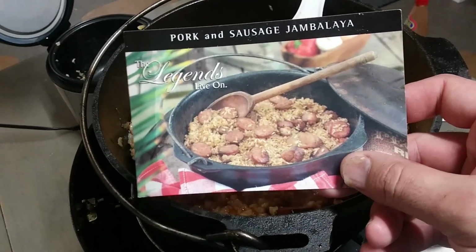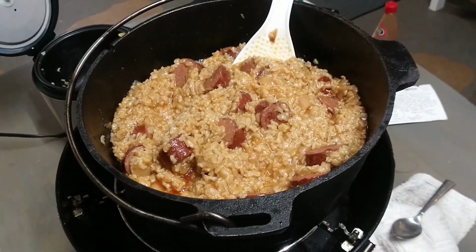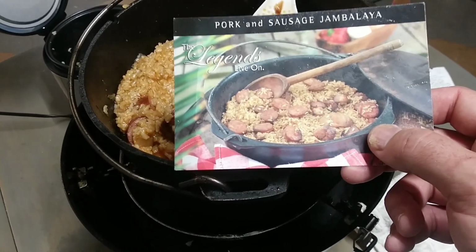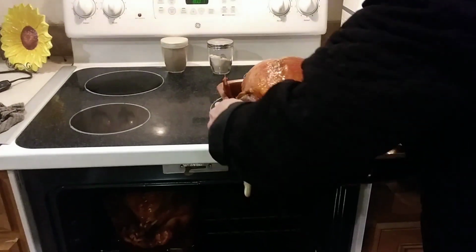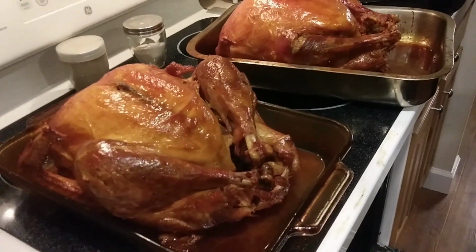Once again, here's the picture on the recipe card, and here's how it came out. Yeah. I even have the same kind of Dutch oven cast iron pot there. Wow. So that's why we're getting that. Now, is that not nice and brown? Wait a second. Wow. I'll wipe it off.